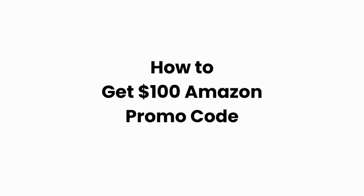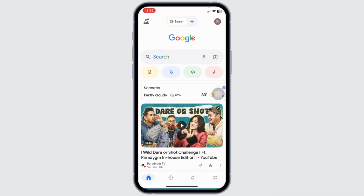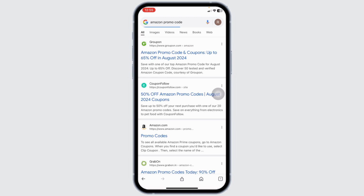How to get $100 Amazon working promo codes. Let's get started. Launch your preferred browser. Over here, you're gonna find the search box. Type in Amazon promo codes and then search for it. Different website links will appear. Using any of these websites, you can easily get access to Amazon working promo codes.